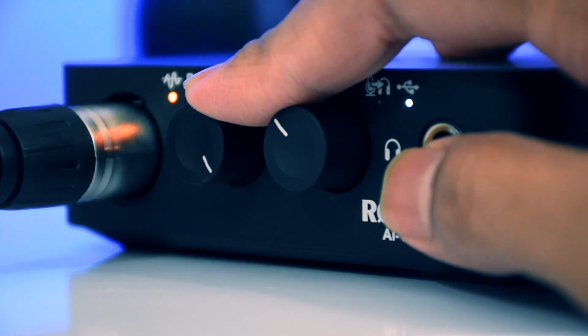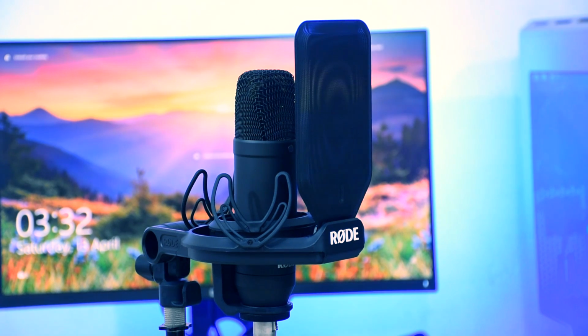It's Milind over here, and here is one of the best microphones in the world from Rode, the Rode NT1.